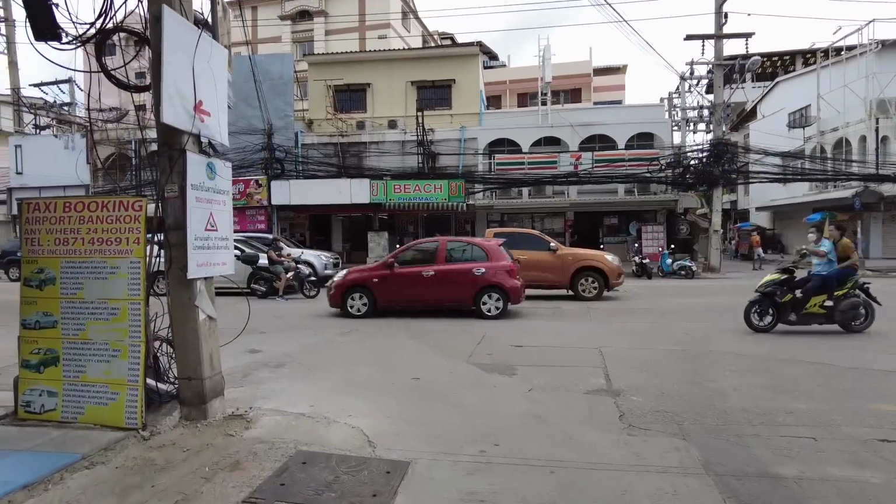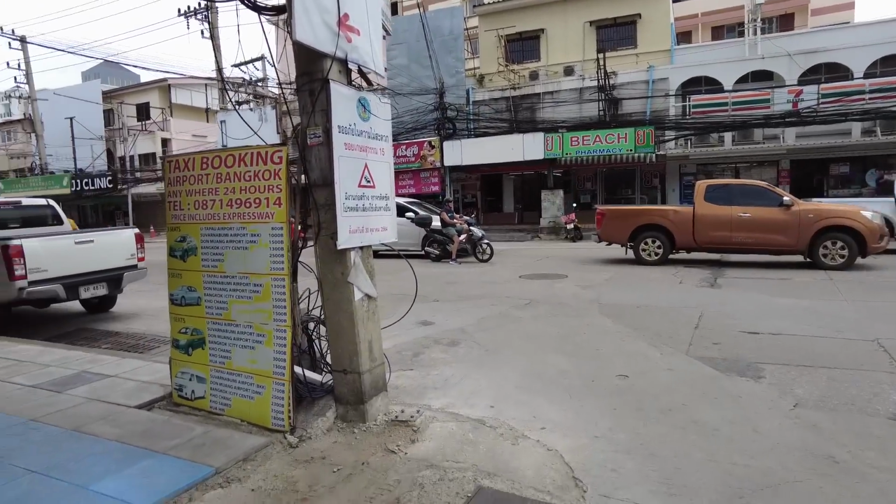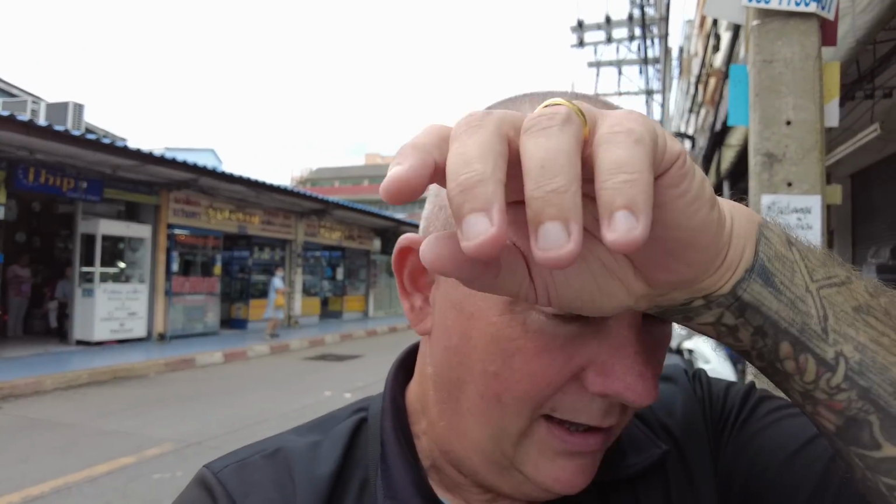All right, so let me just pull over here. All right, so there we go, guys. Hopefully you've enjoyed that. Like I say, if you want me to do more of these, I'm more than happy to do that for you. And we can go off around Naklua, go around Jomtien, do all kinds of different areas. So let me know what you think. And hopefully, fingers crossed, you've enjoyed that.